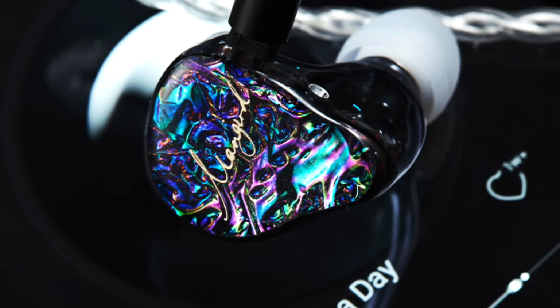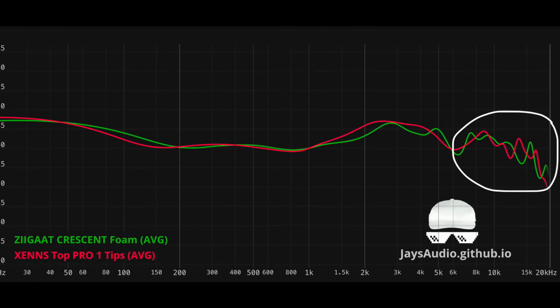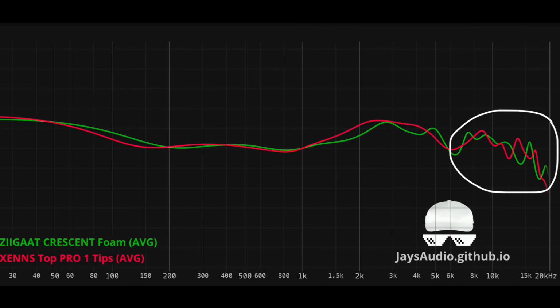Starting with its overall sound, the Crescent is warm leading, full, but has this extra sparkle and crispiness to the treble that reminds me of the top pros. Now, when I A/B these to the top pros, both sounded very similar in the higher frequencies, as evident from the graph, with both of them having this tingly and sparkly treble presentation.